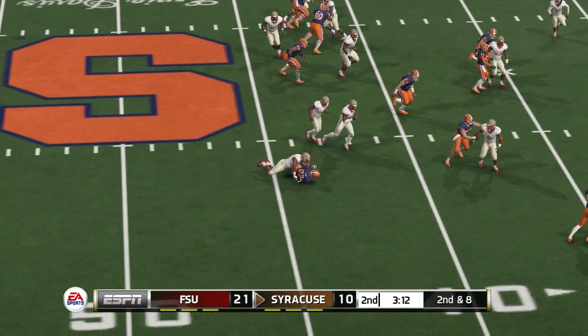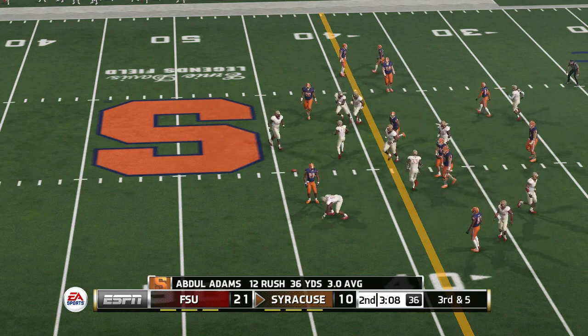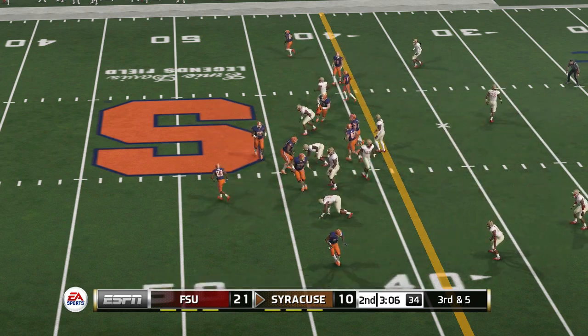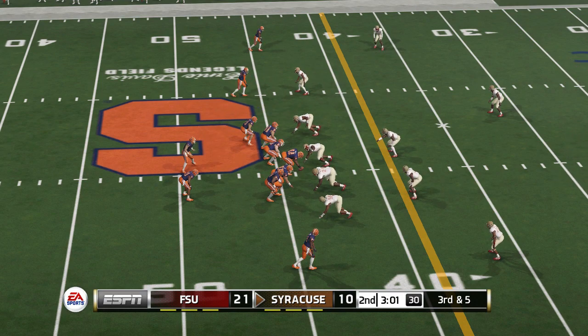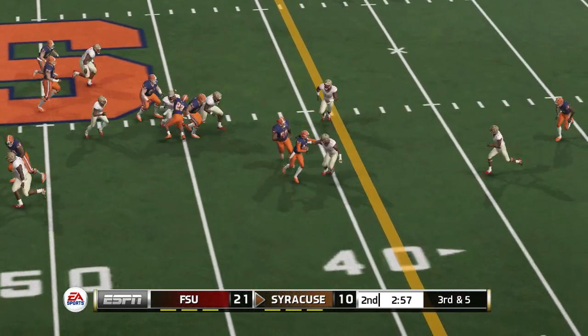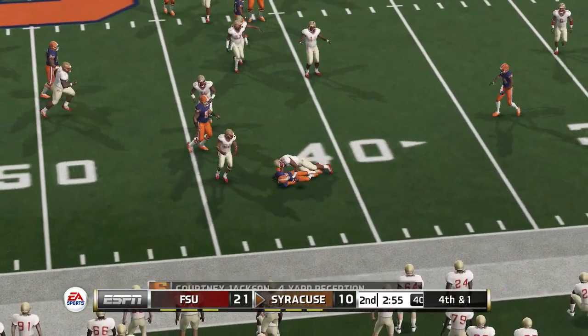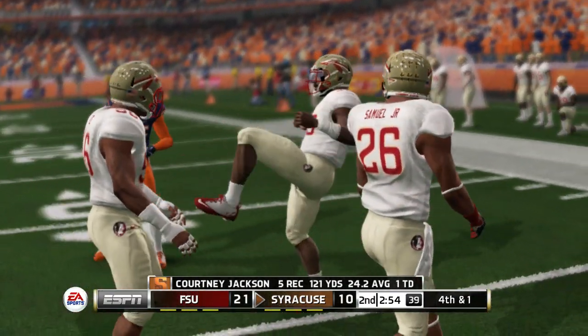8. Adam gets a handoff to the right. Nice run there as they work the outside. Good for a gain of 4 yards. That'll make it 3rd and 5. He's tackled right around the 40. Rice on the tackle at the 40-yard line.